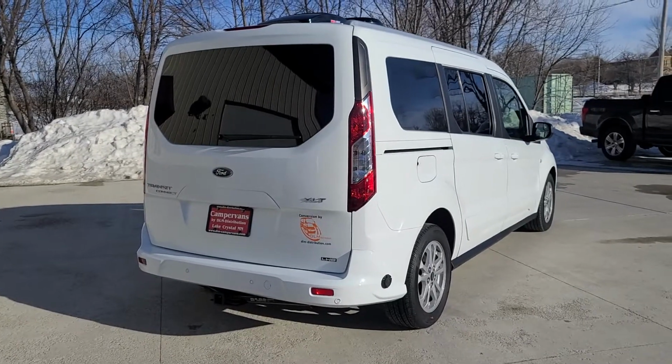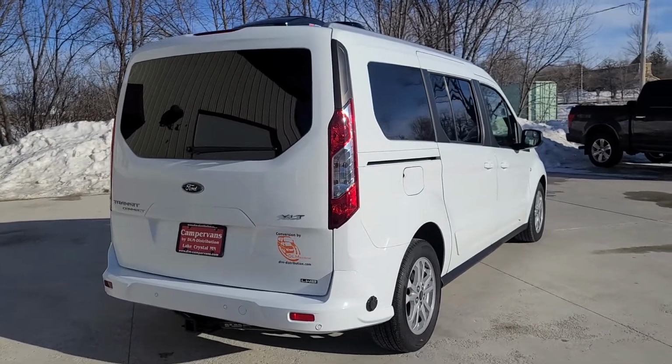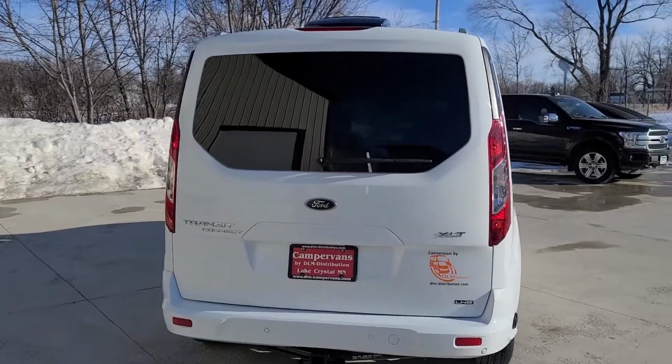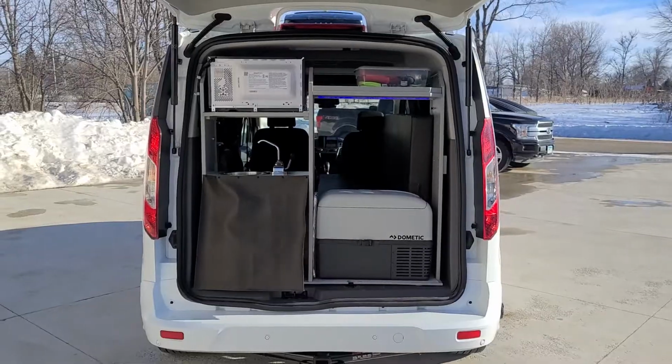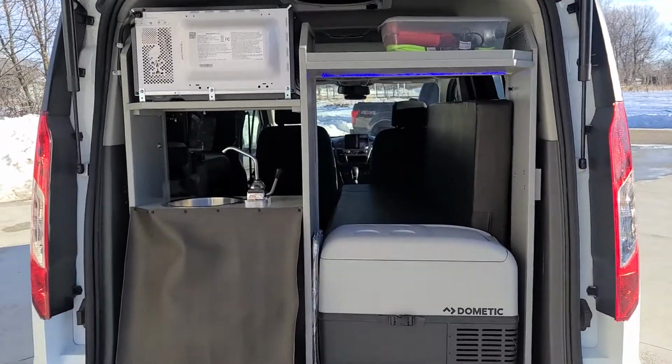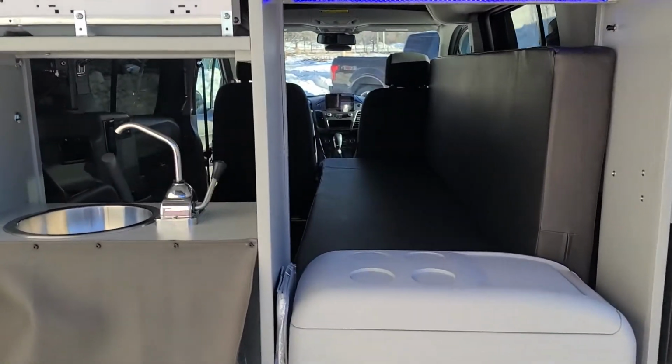All the campervans come with shore power plug and cord, WeatherTech sunshades, WeatherTech floor mats to help keep your campervan clean. Another great safety feature is they have a large reverse camera. And here it is from the back.